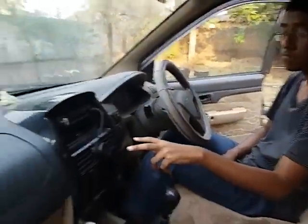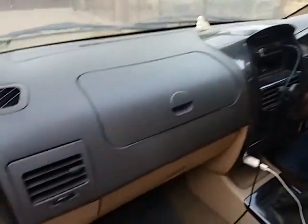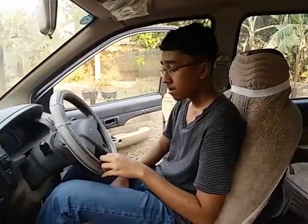2 are in the middle channel and the back. Those 2 are for the driver and the passenger, and the other 2 are in the back.